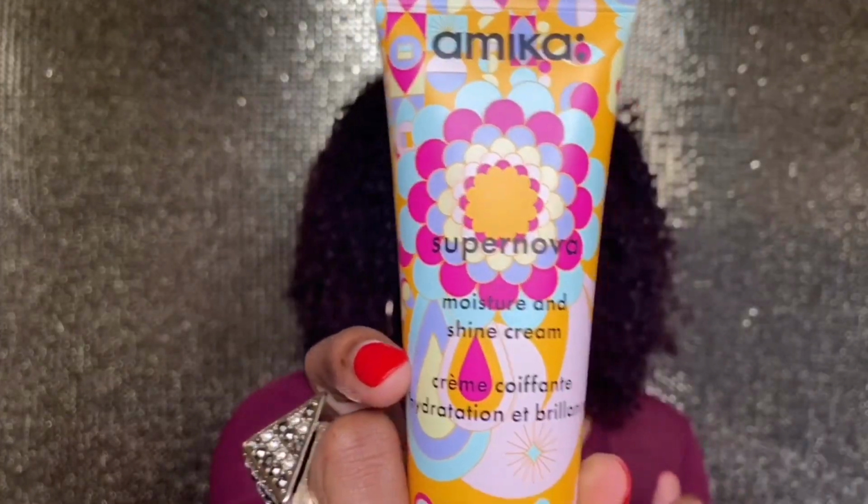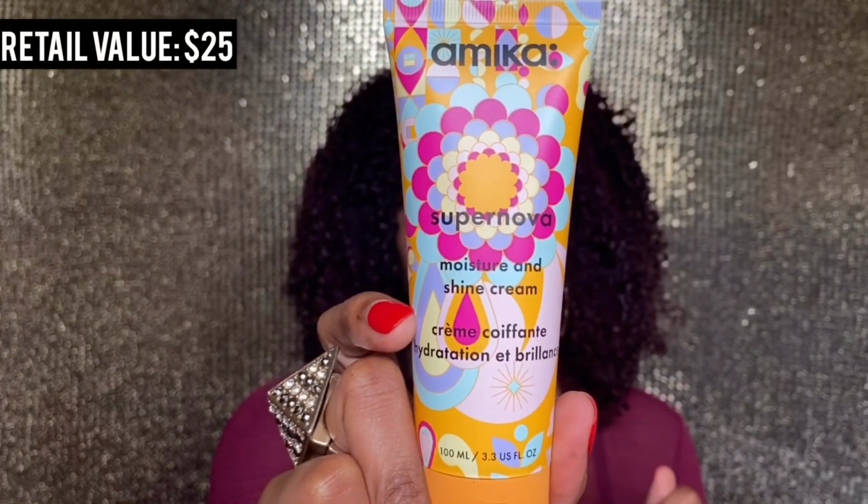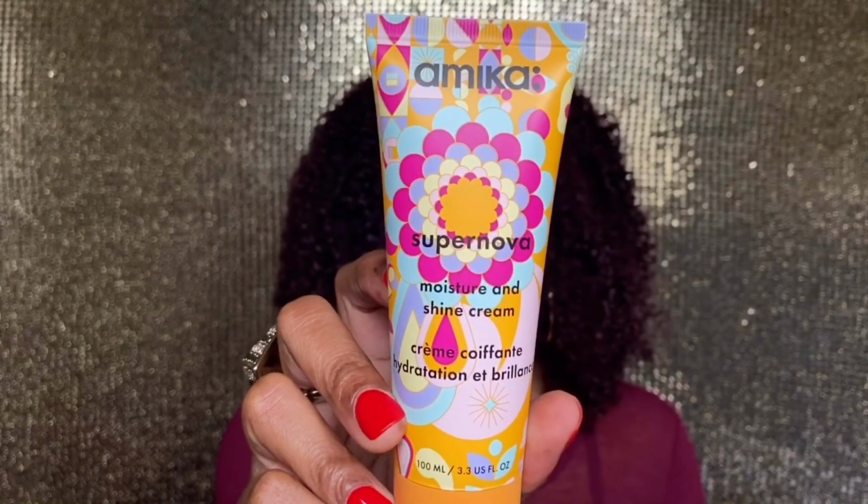So that is this first product. This is the next product right here. This is from the brand Amika. It's Supernova Moisture and Shine Cream. What, girl? How did I just skip that? I just can't read. I need to start reading. I have Audible, but it doesn't help me if I don't read physically. Anyways, okay. So this is from the brand Amika. It's the Supernova Moisture and Shine Cream. So we will try this out. I probably would try this with the Stream Wetline Gel. But yeah, I'm excited to try this out right here.